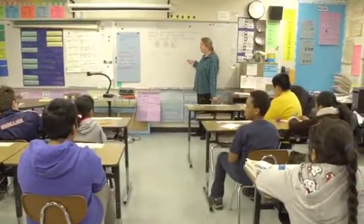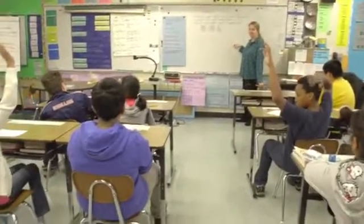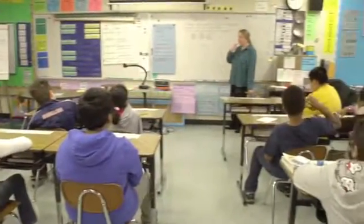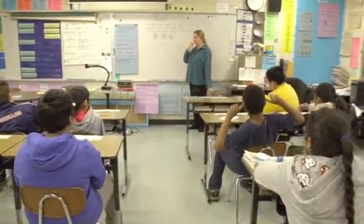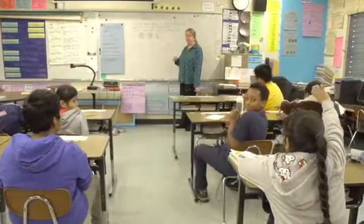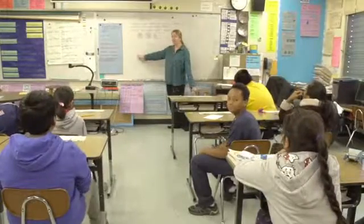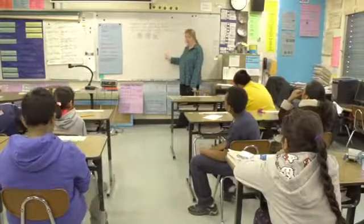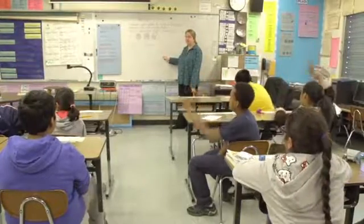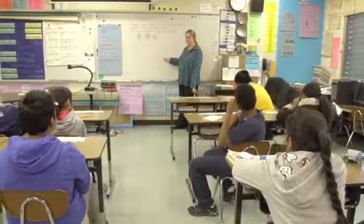How many people think that there might be more than one right answer? Raise your hand if you think there might be more than one right answer to this. Hands down. Who heard Abigail's word that she used to show more than one fraction representing the same diagram? Maria, what word did you hear her use? Improper fraction. She called this an improper fraction. What would we call this? It's not an improper. Michael? A mixed fraction. Mixed number. Yeah. We do have a fraction and a whole number, so it's a mixed number.